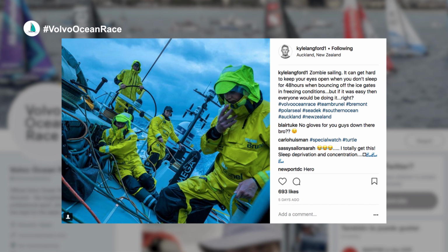Personally, I love this photo from Kyle Langford. He's got the crew of Team Brunel in there, but nobody's wearing gloves, even though they're down in the South Pacific. And then you've got Blair Tuke that goes, hey, what's up, bro? No gloves for you. So a little bit of give and take between current race leaders, Mapfre.